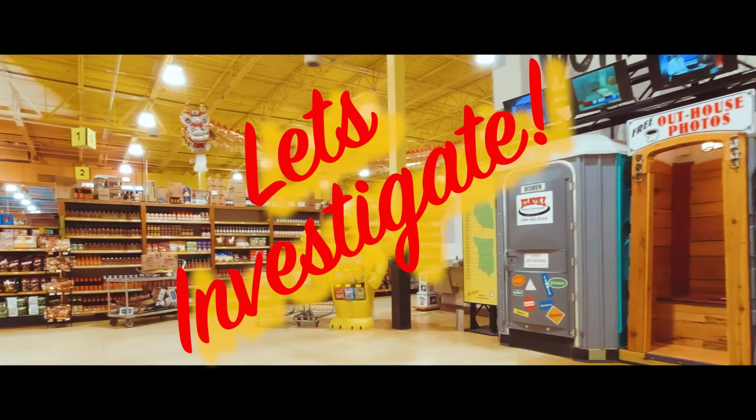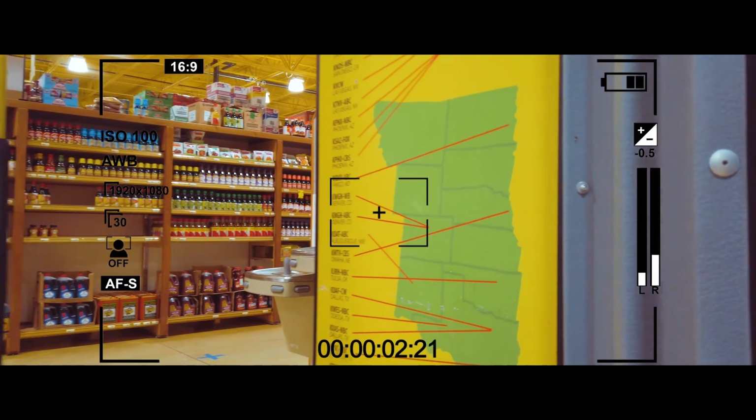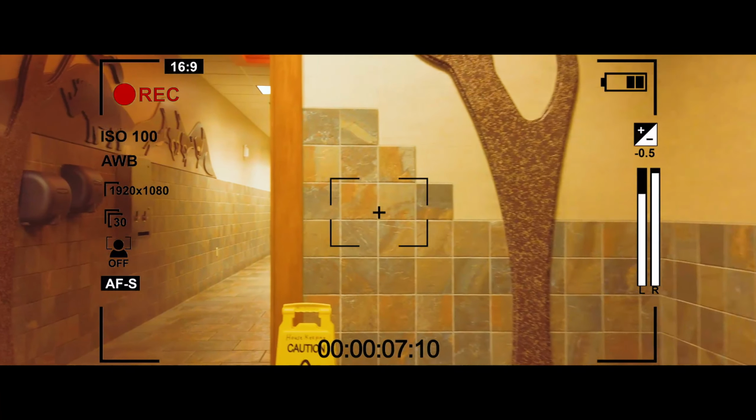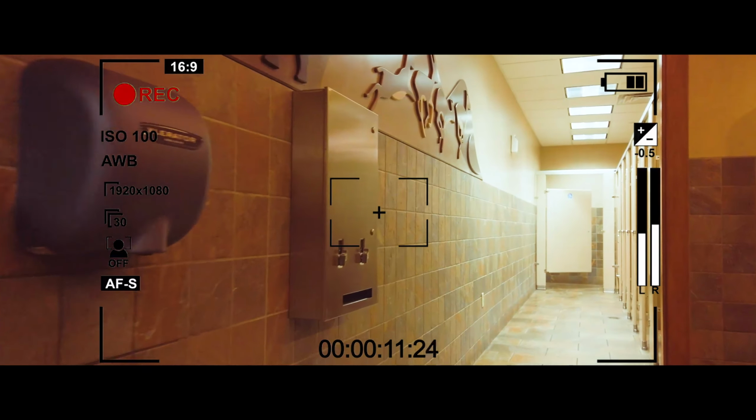Okay, for the people who've never been here, you're in for a surprise. Let's investigate. I'm going in. And as you can see, it's a standard size and actually very nice restroom behind that plastic door.